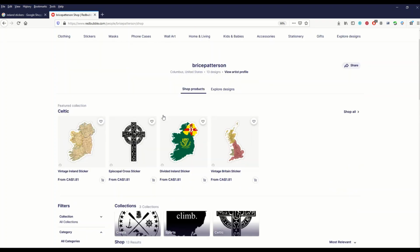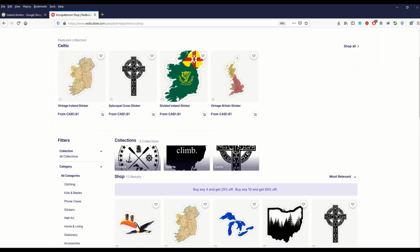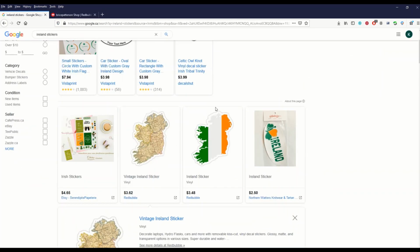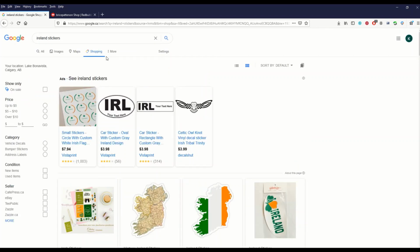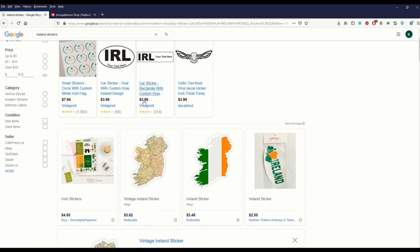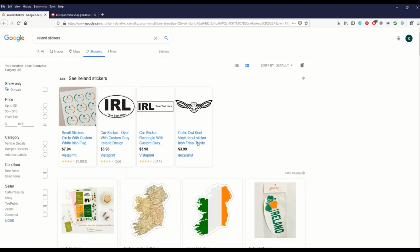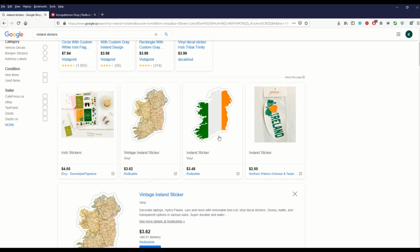So this person has set up a shop with 13 designs, and they're hitting the first page of Google. Now again, there may only be 8 people in the entire world a day that Google this. I'm not suggesting that Ireland stickers is the same level of popularity as, say, Kim Kardashian or something like that. But I'm just saying, if you're nervous or upset or frustrated, and you're like, I don't know if I can ever get to the first page of Google, it just seems insurmountable. Well, I would argue it is very doable, because here's an example of someone with 2,000 designs, and here's someone with 13 designs, and they're sitting right next to each other.